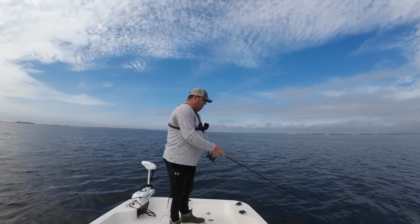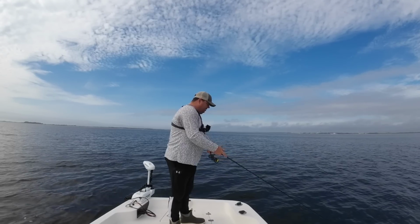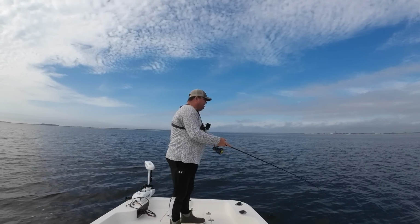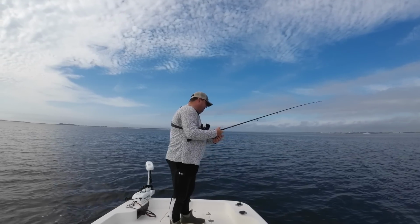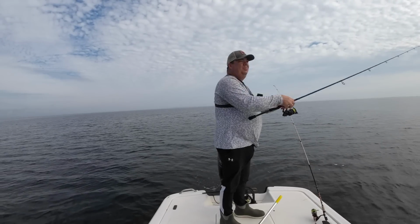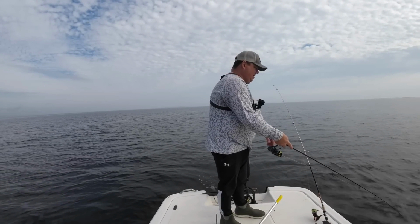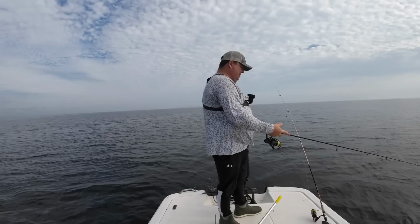Are we finally going to catch one? That was a nice little bite right there, guys. Did he get my bait? It was a nice bite. He might have got my bait right there. I'm afraid that's what happened. No, it's still there. Oh gosh, guys. Hey, at least we're getting bit. That's more than what we've been doing all day, so I'm not mad. At least we're getting bit. Oh, pretty sure he got my bait that time.